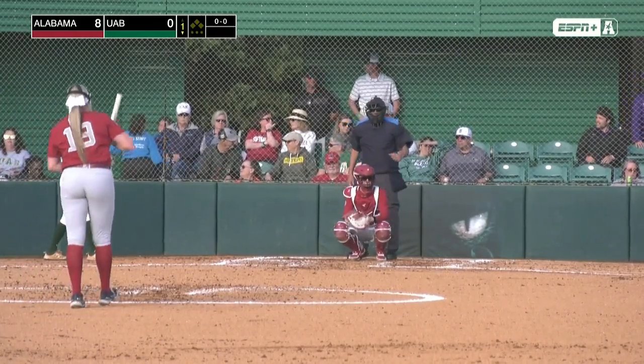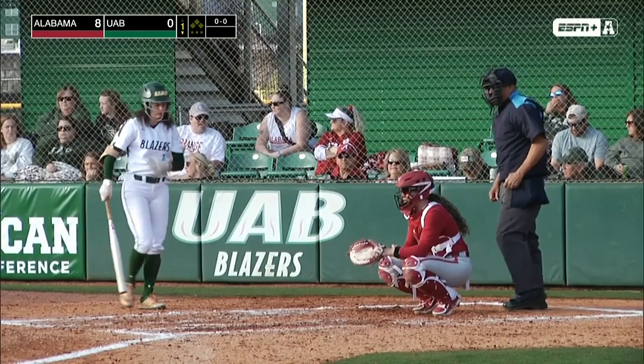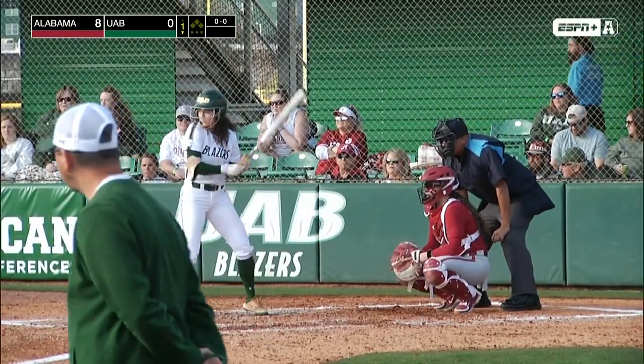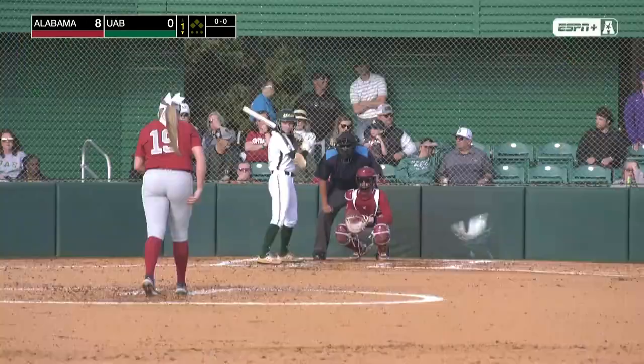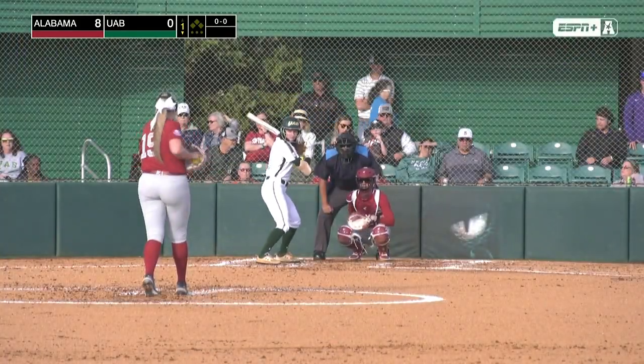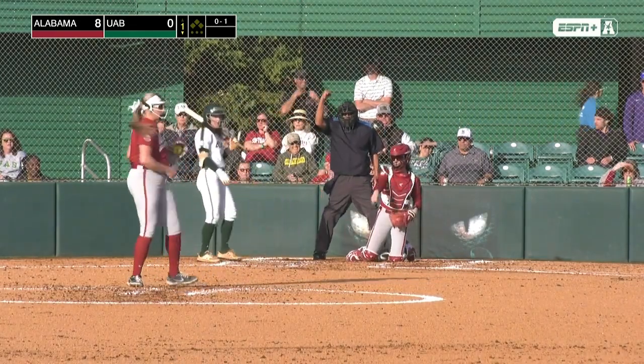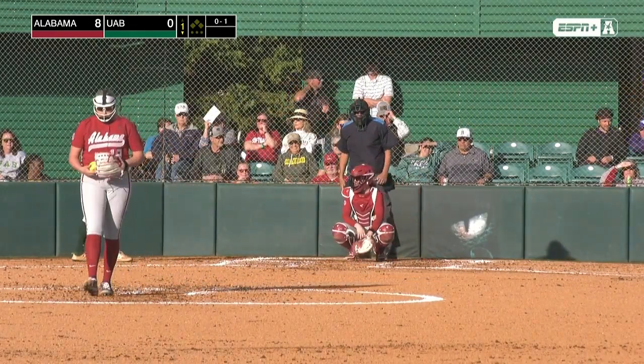So UAB in a deep hole as they come to their first at bat today. Bella Wiggins, Lulu Brock, and Lindsey Smith, the first 3 in the UAB order, due up against Beaver. That fastball pops in there for strike 1.